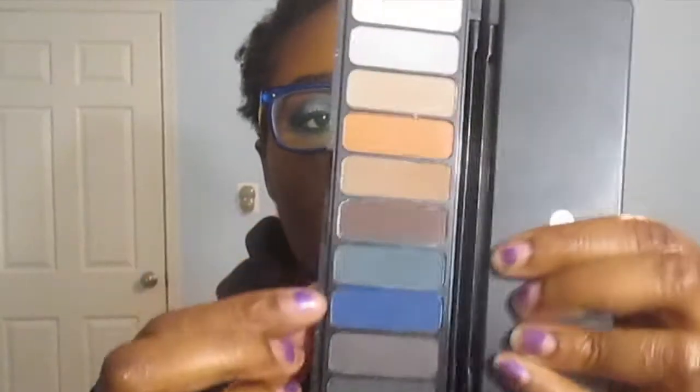I know that Makeup Struggles said that for the Holy Smokes, she thought that the gray and the blue weren't blendable. These two shades right there, she thought they weren't blendable. For me, they blended out beautifully, and I had no problem with either of these eyeshadows.